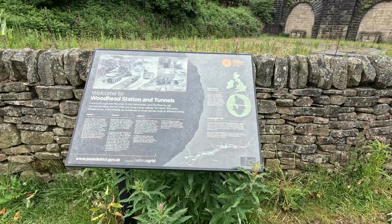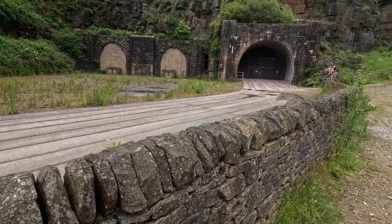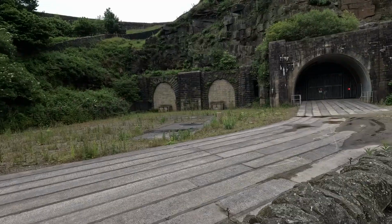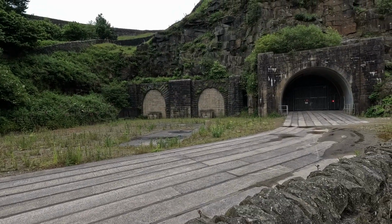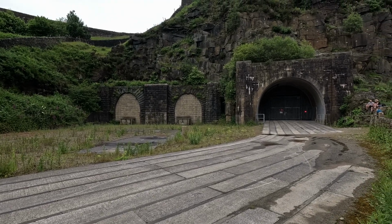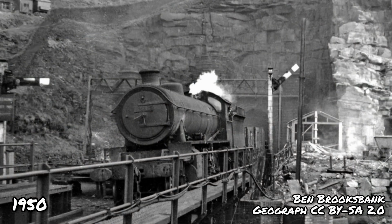So that's the end of our journey today, and here we are. Those three beauties. Obviously there we've got the two older tunnels on the left hand side and the new larger tunnel on the right hand side there. So let's tell you a little bit about these tunnels, shall we? I'm going to have to read this as we go.